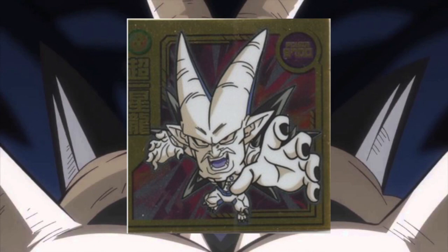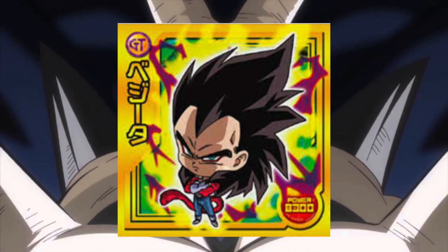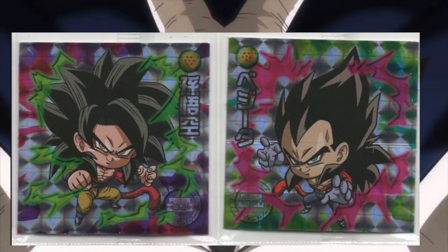Of course, that was far too much for Super Saiyan 4 Goku and Super Saiyan 4 Vegeta, who both have powers of 8,300 in the Shadow Dragon arc. Super Saiyan 4 Gogeta, the Metamoran fusion of Super Saiyan 4 Goku and Vegeta, has a power of 9,200.